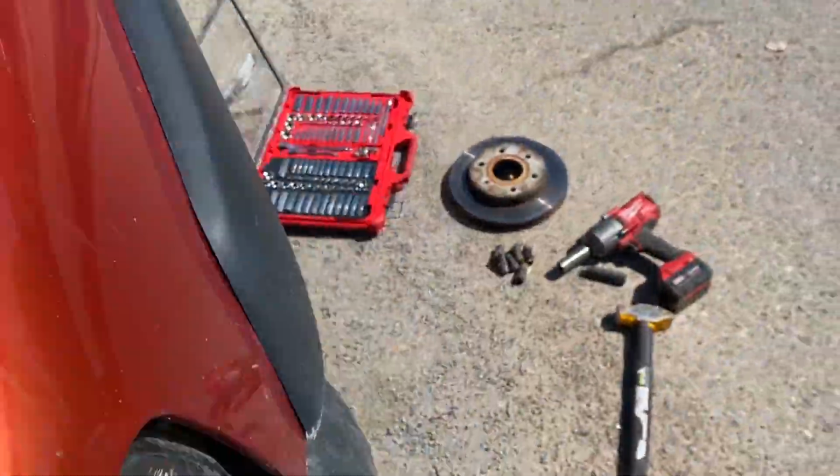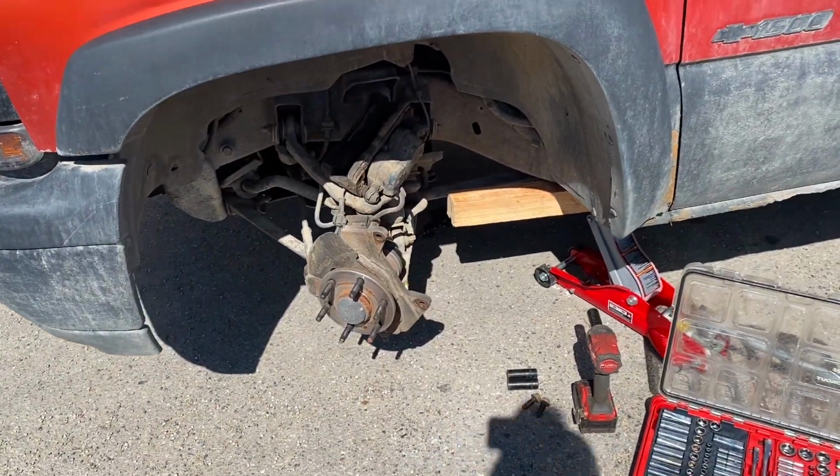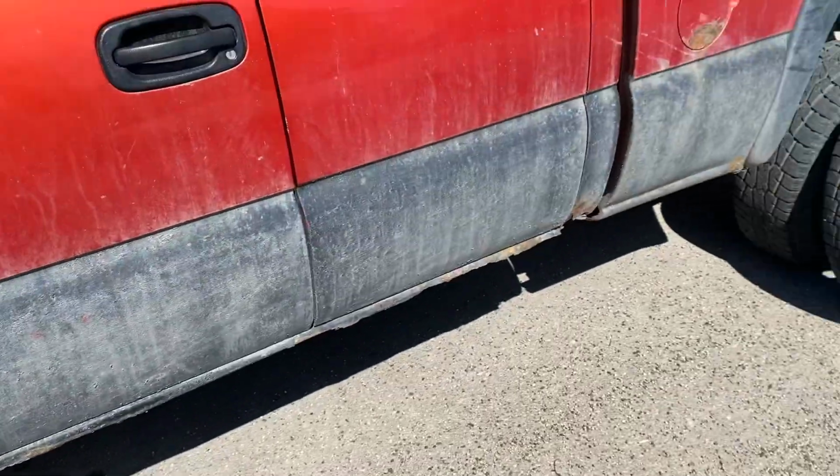It's got a new alternator on it. Now right now I'm changing the wheel bearings. The right side is pooched. It's grinding if you go above 20. So I figured why not change them both.